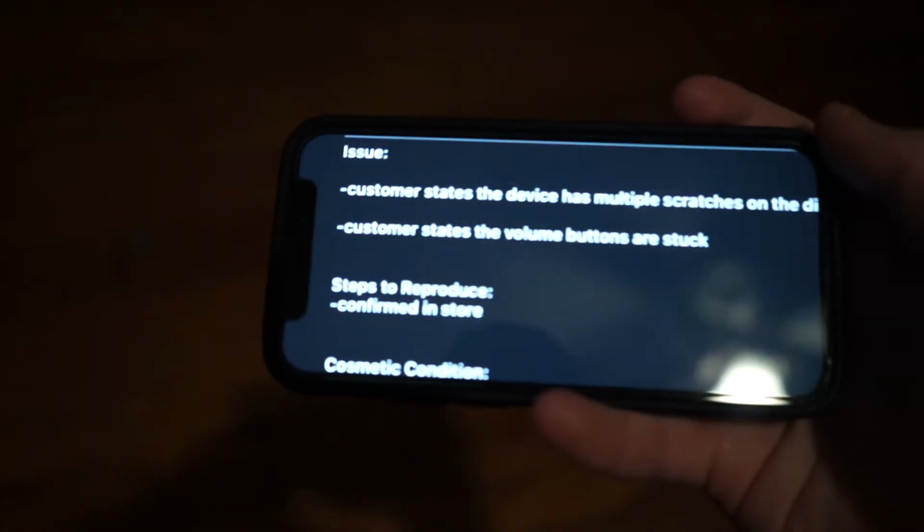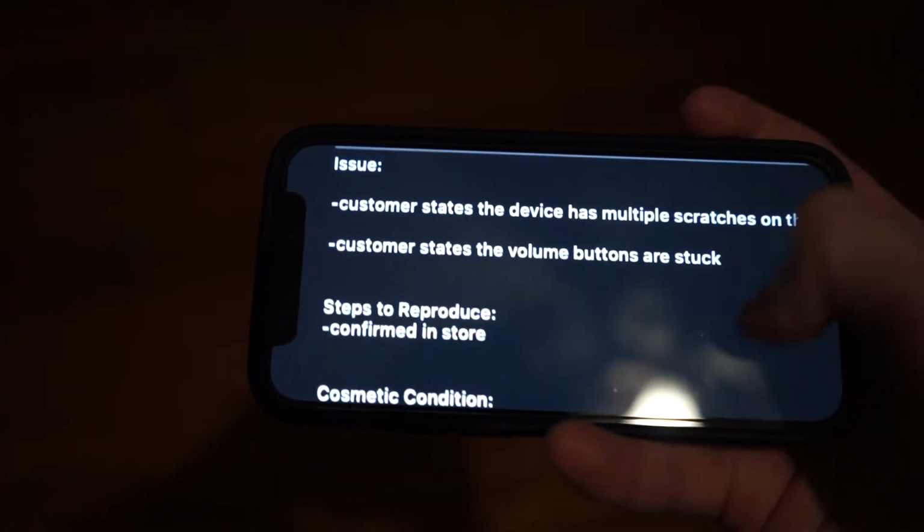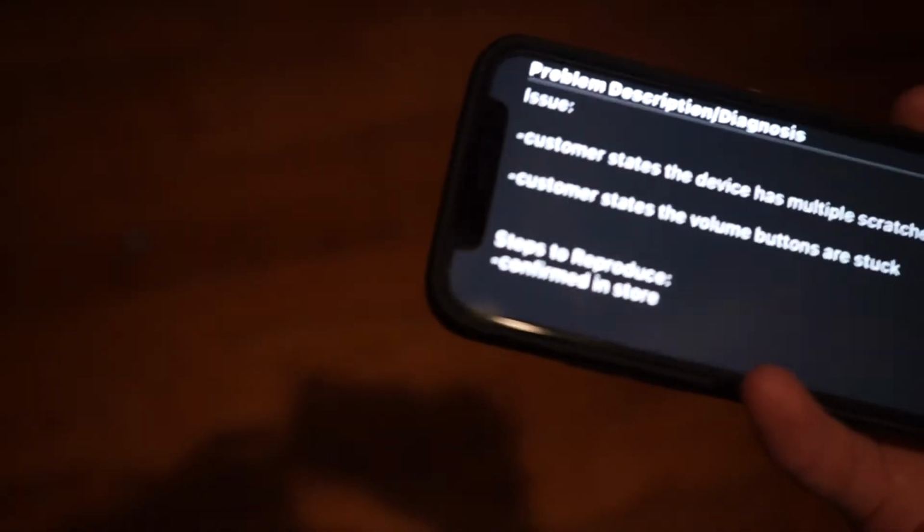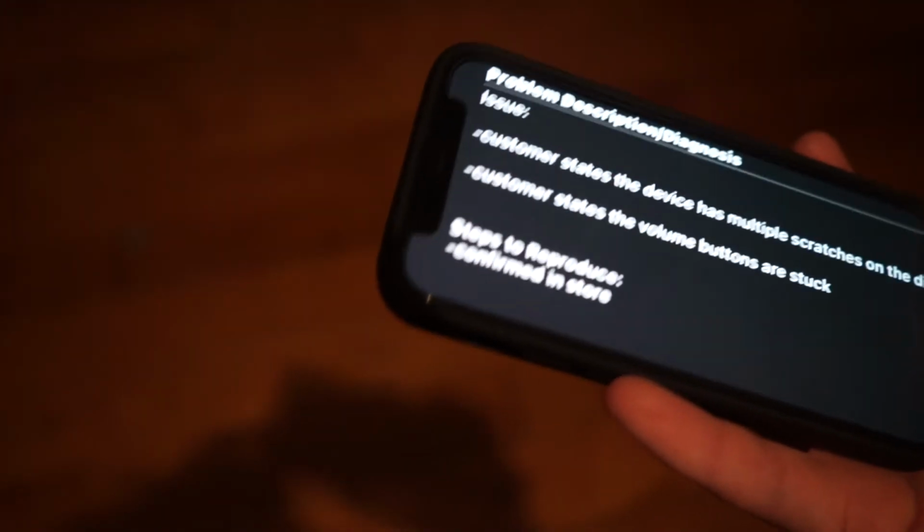And then, on the replacement email sheet thing that they send, I actually do have a screenshot. So they send you a receipt whenever you get your device repaired or replaced or anything. So, on the receipt, I'm getting it up. The volume buttons also had an issue. So, they said, customer states the device has multiple scratches on the display. No, I never stated there was a scratch on the screen. There were a couple scratches on the screen from normal use.